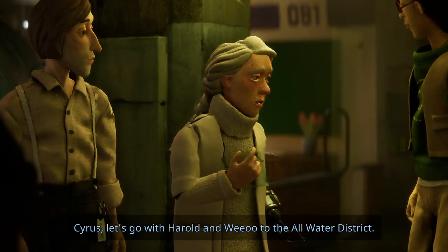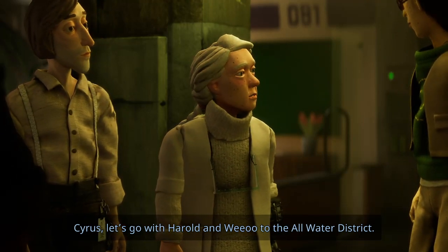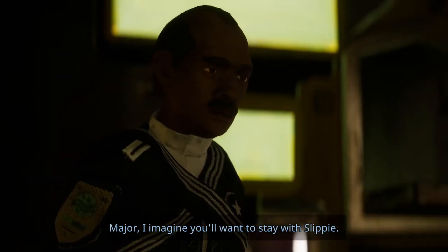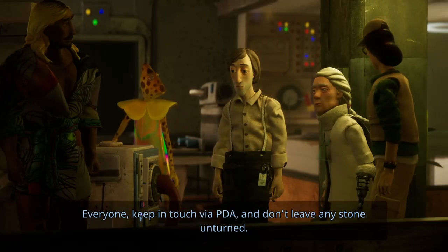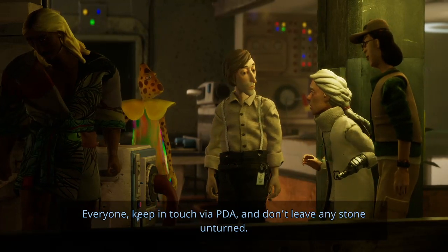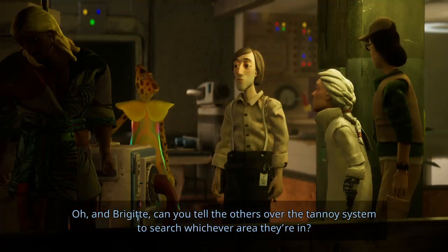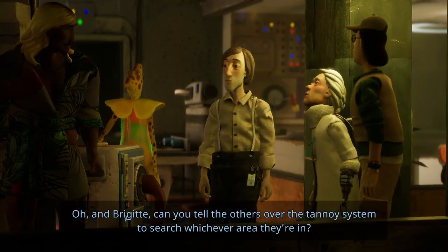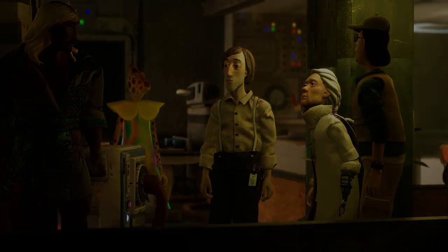Cyrus, let's go with Harold and Wiyun to the All-Water District. Major, I imagine you'll want to stay with Slippy. Everyone keep in touch via PDA and don't leave any stone unturned. Let's go. Oh, and Bridget, can you tell the others over the Tannoy system to search whichever area they're in? You shouldn't turn off his machine then? Maybe? A little bit?